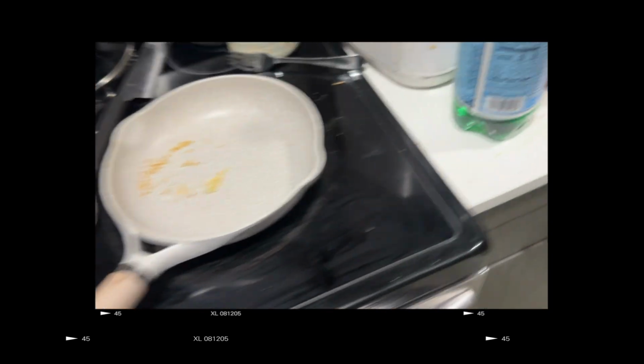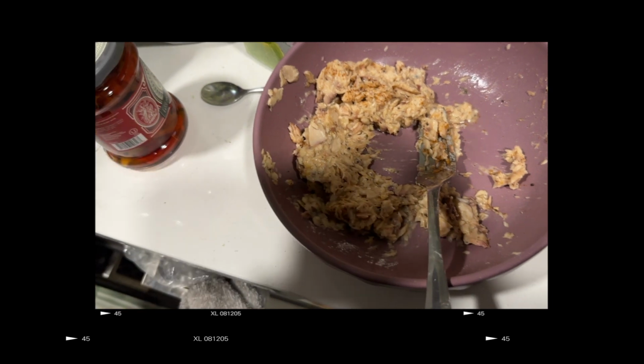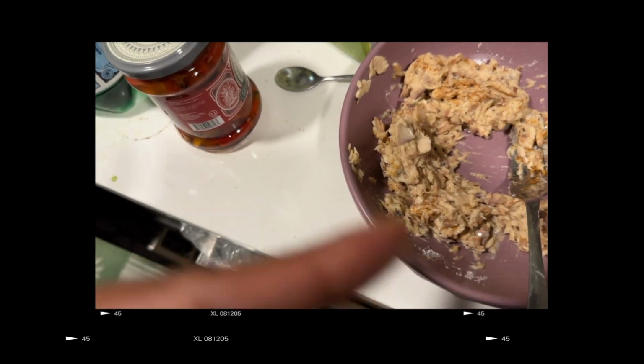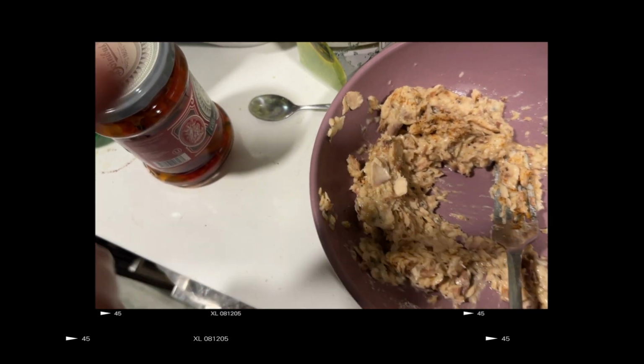Also, speaking of salmon, I went ahead and I put a little bit of flour in here. I would say maybe 1/2 cup, and then I also went ahead and put in the same seasonings as before since the flour is now introduced. So yeah, that's what we're rocking with now.